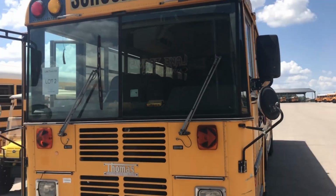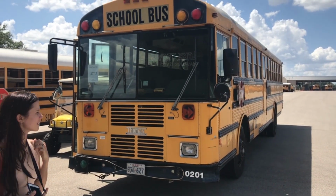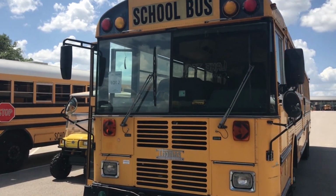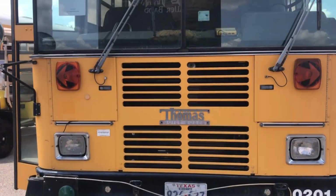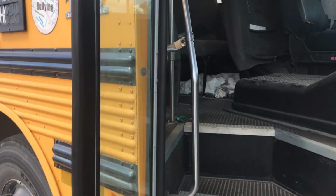So we've got last on the possible list. This is the junker bus that nobody's put a bid on because it doesn't run. It's lot 2. It's a no bid. Thomas built, and it's a raised roof. He says it starts and runs but doesn't go very far.